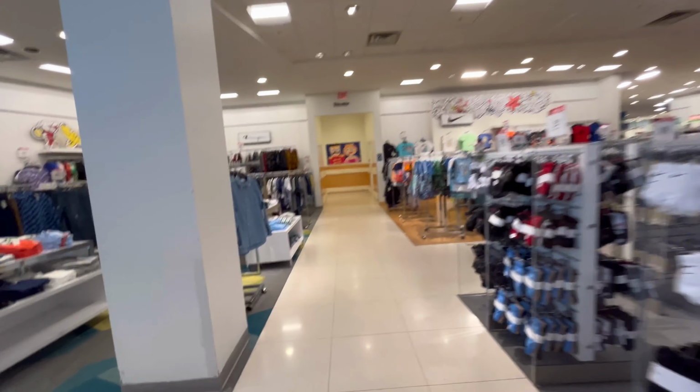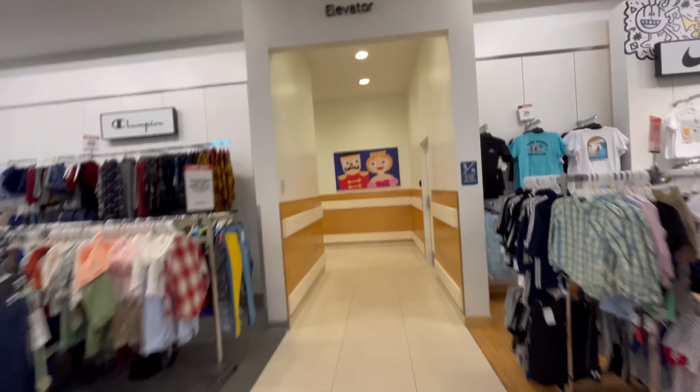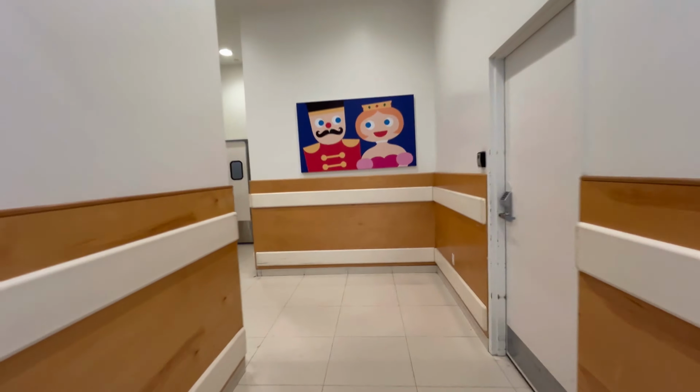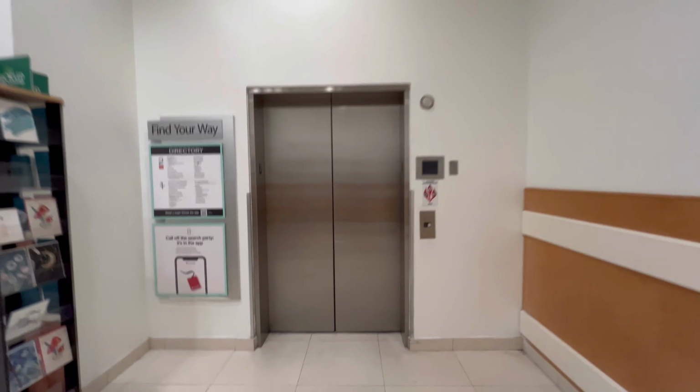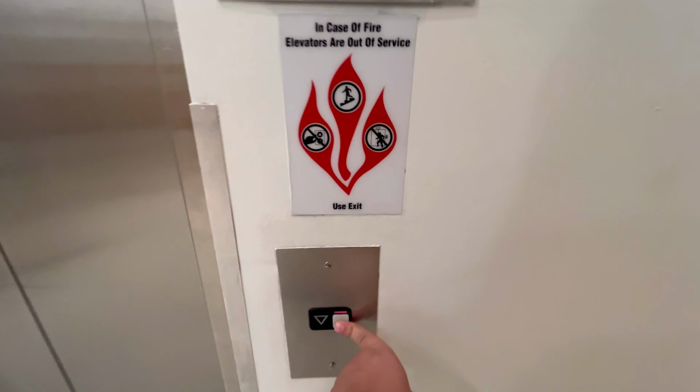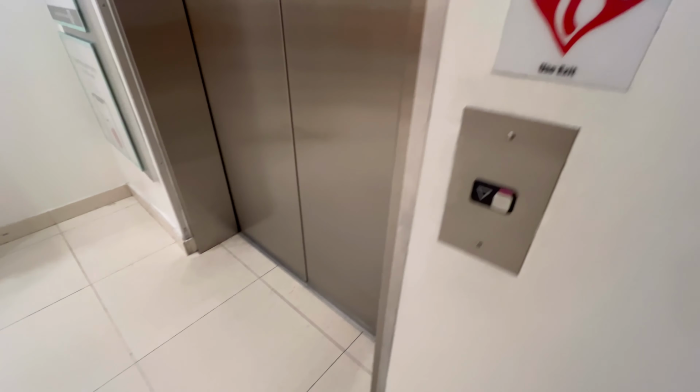All right, this will be the elevator at Macy's, Florida Mall, Orlando, Florida. I know this place has been overfilmed by way too many people, including myself, but it's been about 4 years since I've got a video of this elevator, so I think it's a little justified for me to finally get a 4K take of this thing.